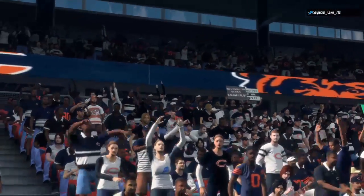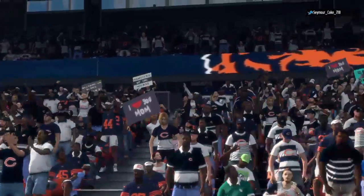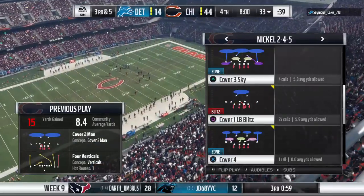Back now at Soldier Field. It's the Lions trailing, but with possession of the football as we get set to bring you the fourth.